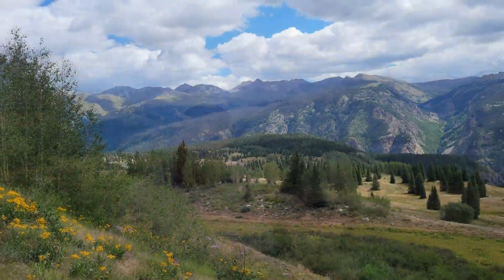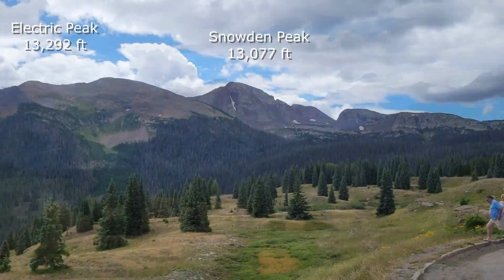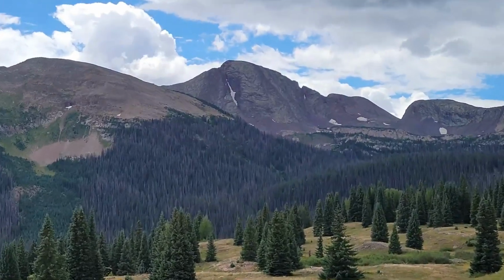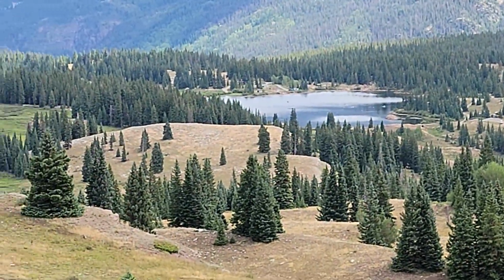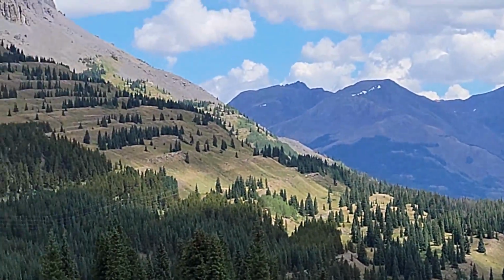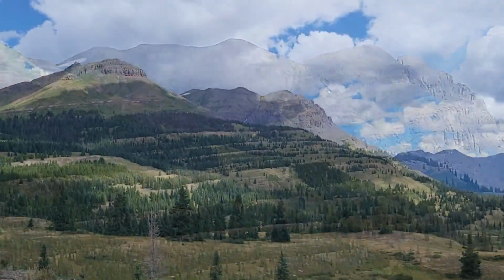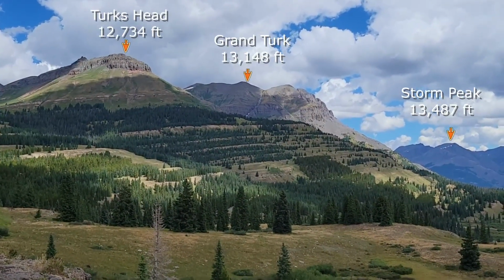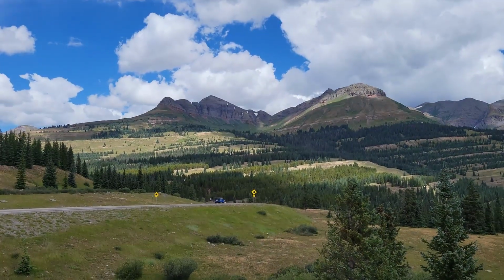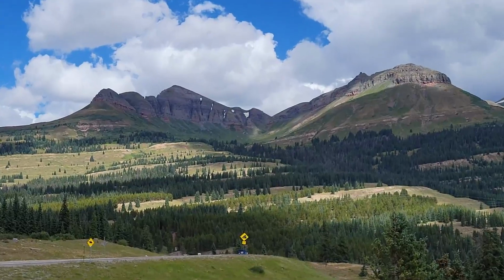We are at Molas Pass, elevation 10,900 feet. It's gorgeous up here. There's snow up there on that mountain. Look at the line of trees. Which one is the tree line? The snow on the mountain almost looks like arches at the very top.